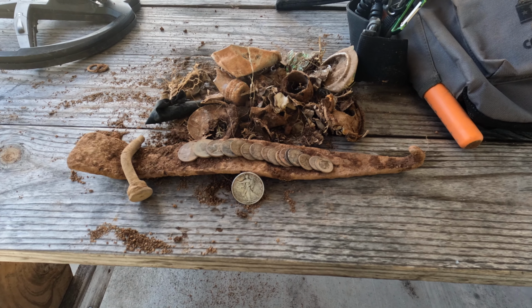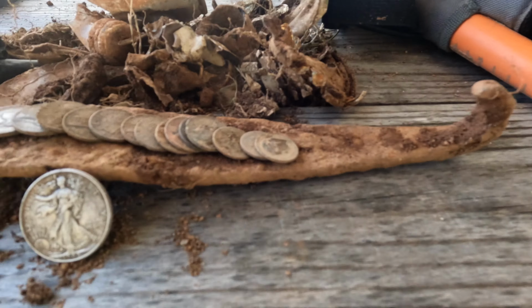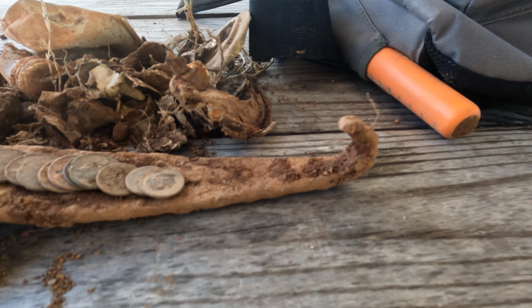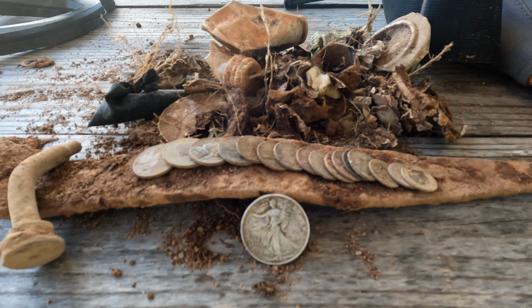Okay guys, here's the wrap up for Gary's metal detecting. Best find today was the, I guess that's a Walking Liberty half dollar, 1944. I don't know what that tool is, it's got like a hook on this end. It's kind of different. 1944, baby. Woohoo! All right. Pretty happy about that.